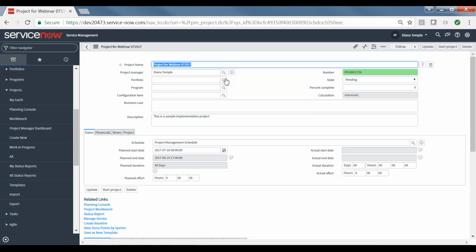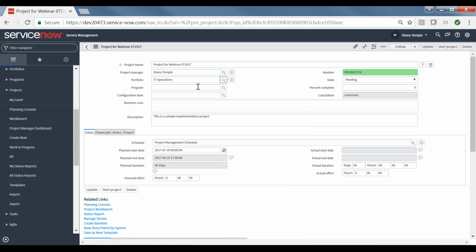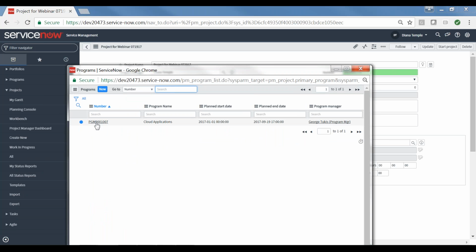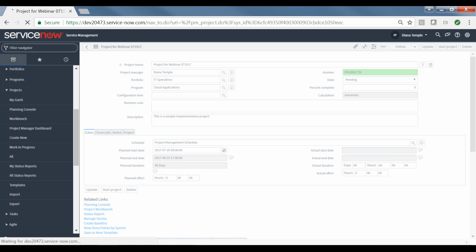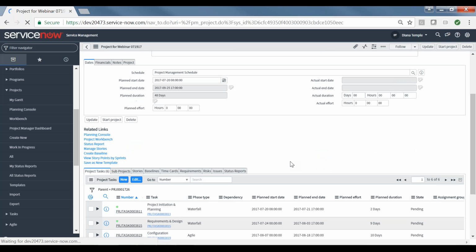So now, let's associate our new project with a portfolio. We're going to choose the IT operations portfolio. You also have the ability to associate projects with programs. Now, my program choices are going to be limited to those programs associated with the portfolio. So now the template has created phases within the WBS, but let's see how to add a new phase. I'm going to right mouse click and save the project. And then I'm going to go to the project workbench.